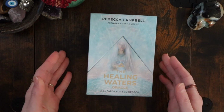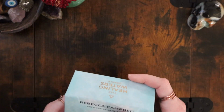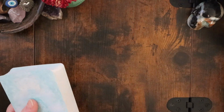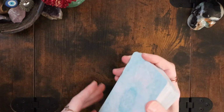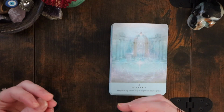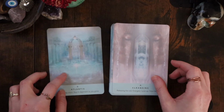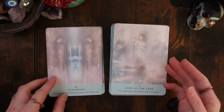a practice deck is the Healing Waters Oracle by Rebecca Campbell. I've had this deck for years, for literal years. And for the longest time, I liked the artwork. These are the backs. It's mass market gem. For the longest time, I had this deck and I just didn't know how to use it, or where to use it. I have been using this, just pulling one card.